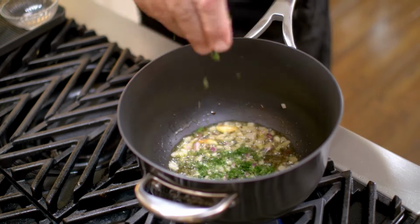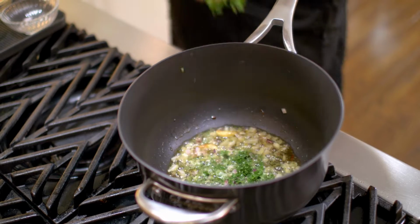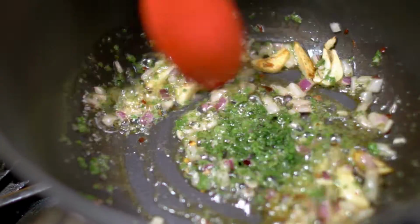First, we go with the parsley. As usual, the reason why I add the parsley at this point is that I want it to fry, and I want to add all of its flavoring to the sauce itself. That's how we do this.